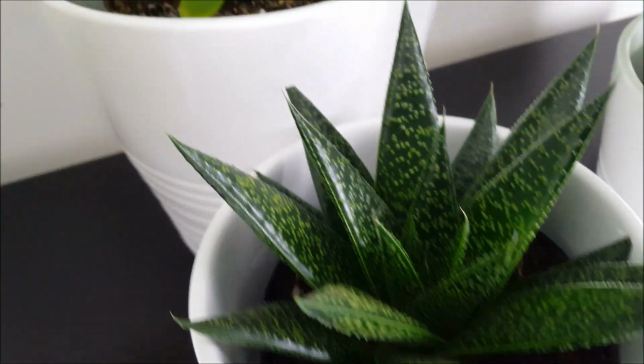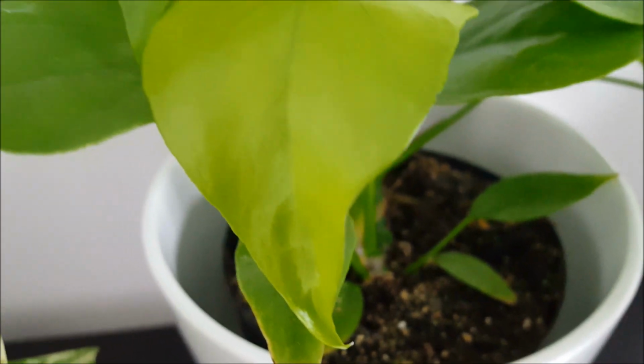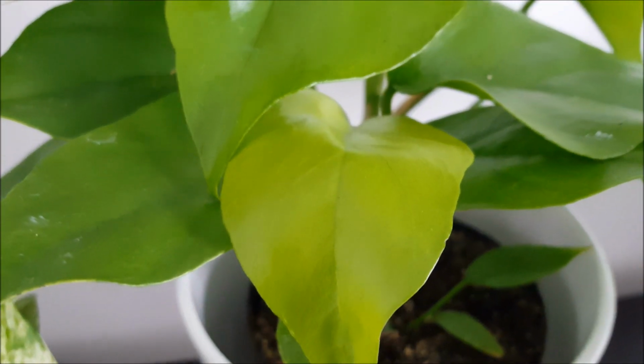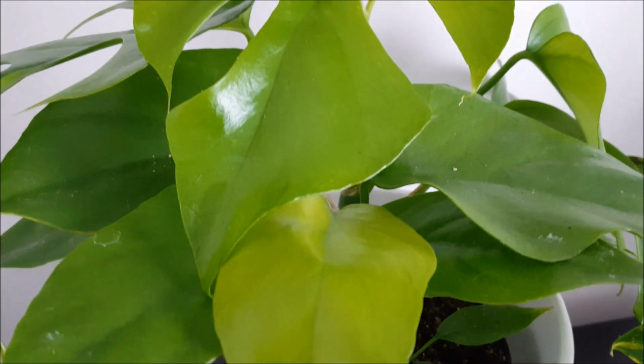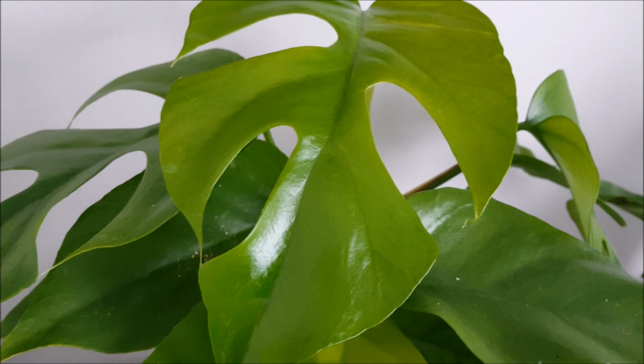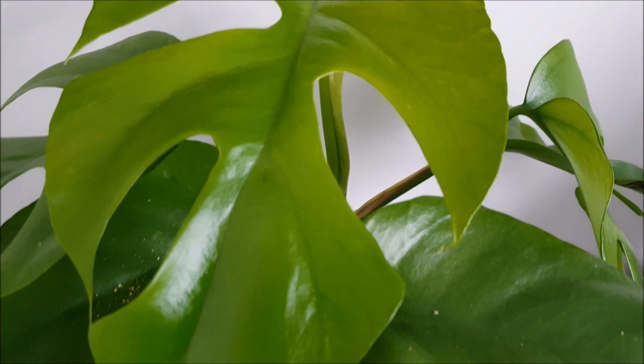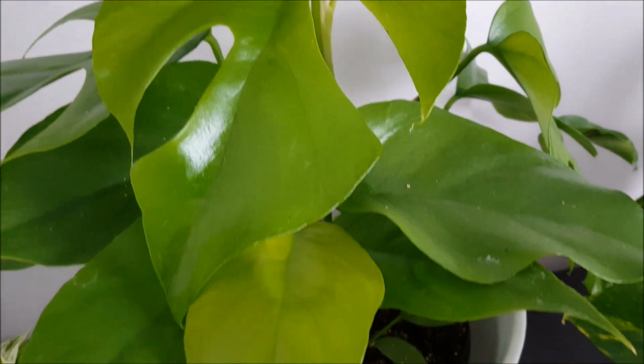And you won't believe what I have here from IKEA as well. It's mini Monstera. I couldn't believe it's only $14.99 and I was so happy. I have to get it. This is one of my favorite plants.